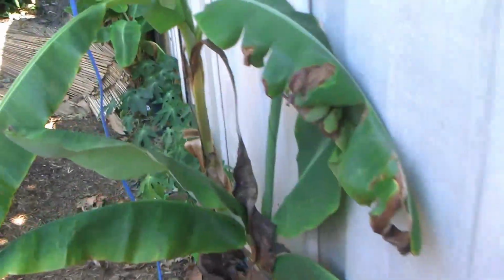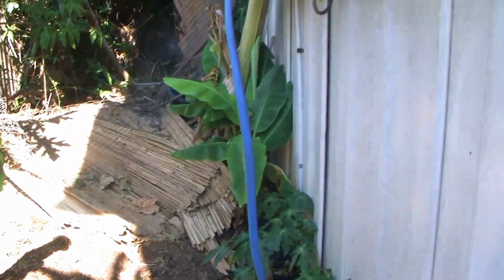My beautiful nasturtiums almost dead. My Ceylon spinach, climbing spinach, almost dead. But there's a lot of seeds there. Once I start watering, they should sprout again. And here's the rest of it. Bananas, a lot of things really knocked around here.